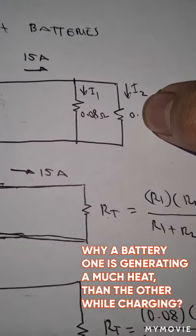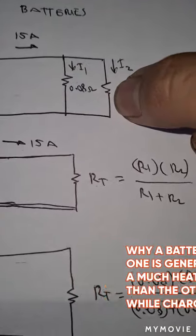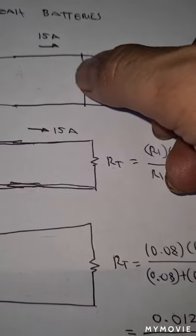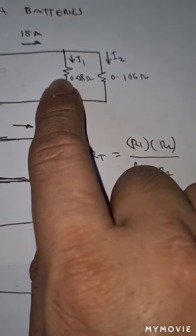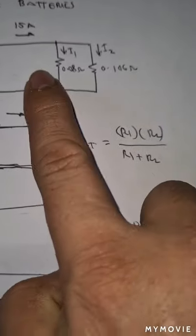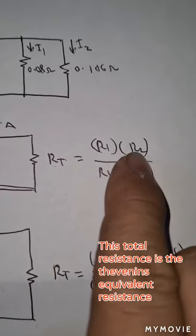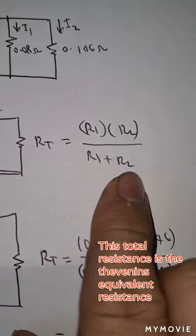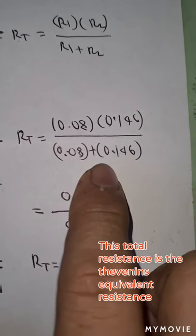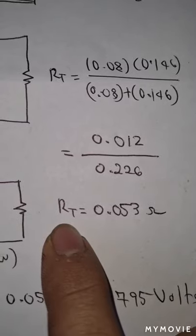At first glance, you are thinking that this 15 amperes is equivalent to the sum of I1 and I2. But first, using this equation, you may get the actual current value of the battery having 150 ampere hour and the battery having 82 ampere hour. So, I'm applying the parallel formula for resistance. In parallel, to get the total resistance, you need to multiply R1 by R2 divided by the sum of R1 plus R2. So, by putting here 0.08 multiplied by 0.146, over 0.08 plus 0.146, and dividing these numbers, you may get a total resistance of 0.053.